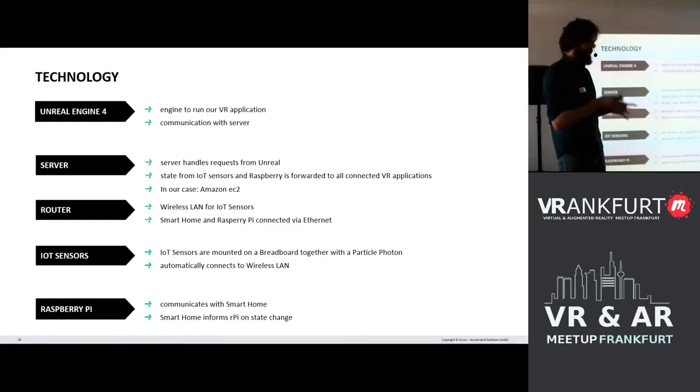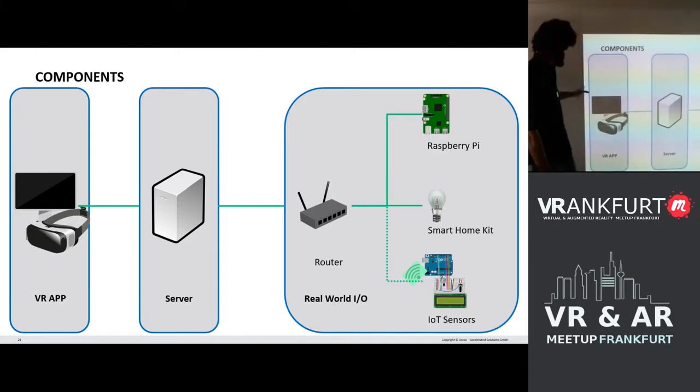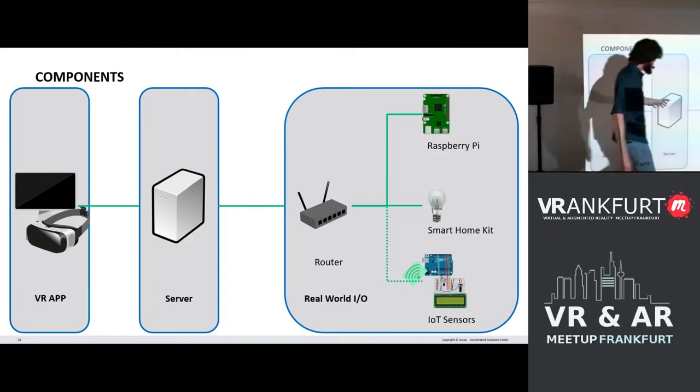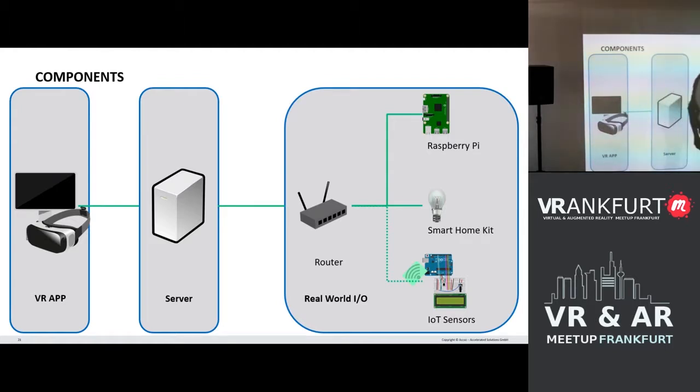And the smart home kit informs the Raspberry Pi on any state change, which then again is forwarded to our server, which then again is sent to our VR application. So our components are listed here. We got our VR app, our server, and our real-world input and output objects. So this is our router. Here's our Raspberry Pi, smart home kit, and the IoT sensors.